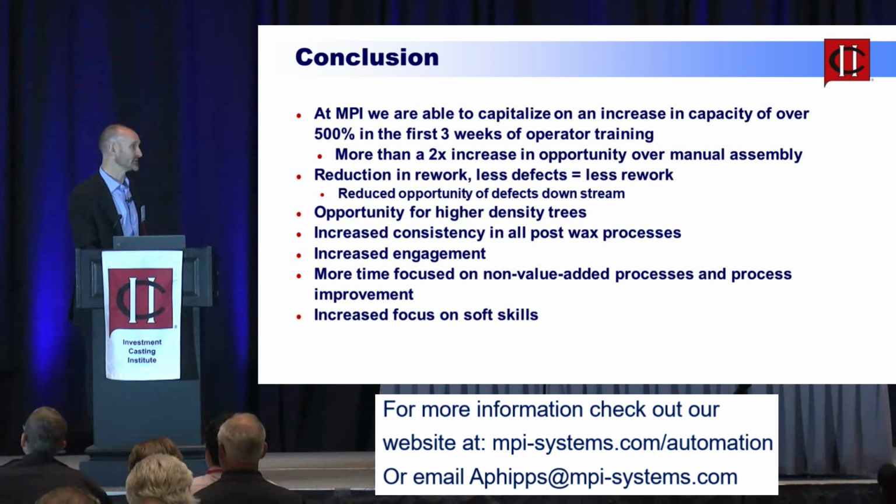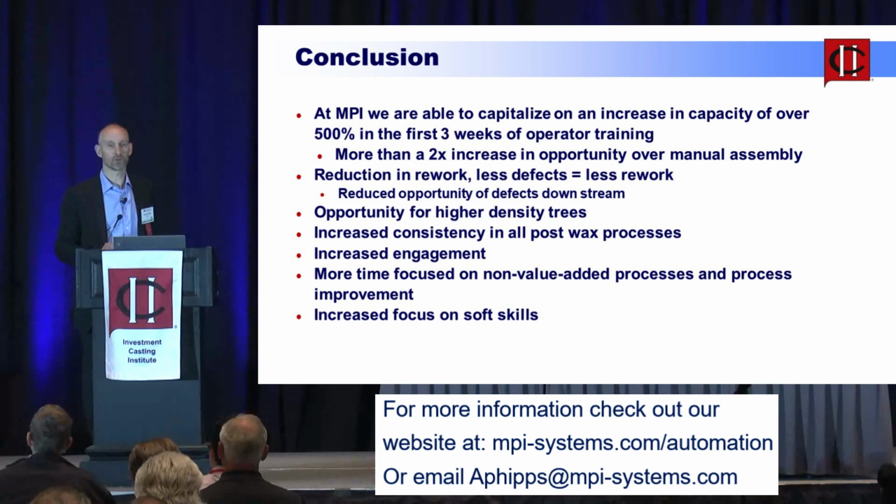We have an opportunity for higher density trees. I change one input, and suddenly I get an extra row of parts on the tree. Spacing's perfect. Want to try 2 extra parts, spacing's perfect. We send them over, they cast them. If it goes through casting trials, great, we do it. If it doesn't, fine, we continue to run it the way we were running it. It doesn't cost me anything.